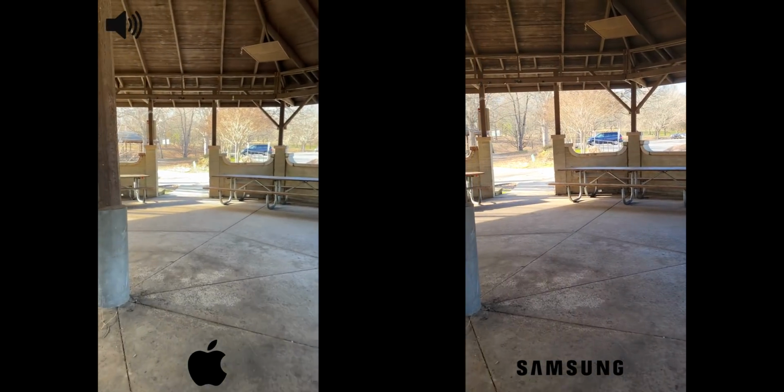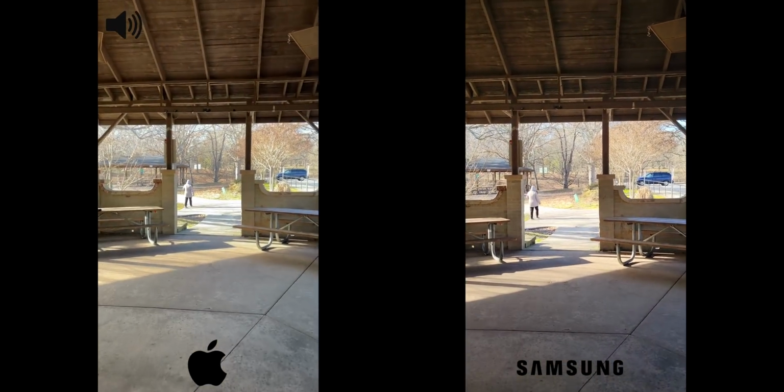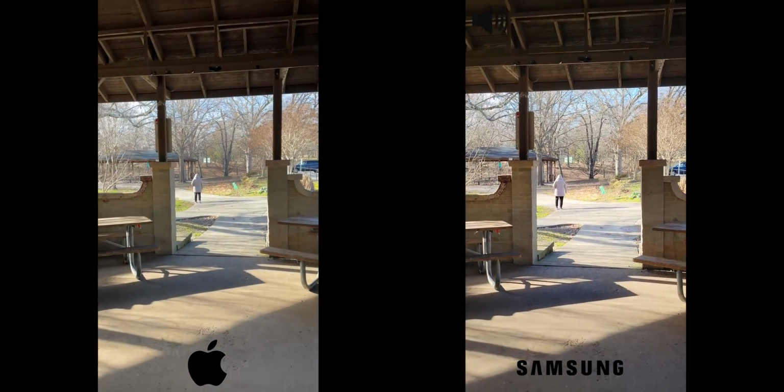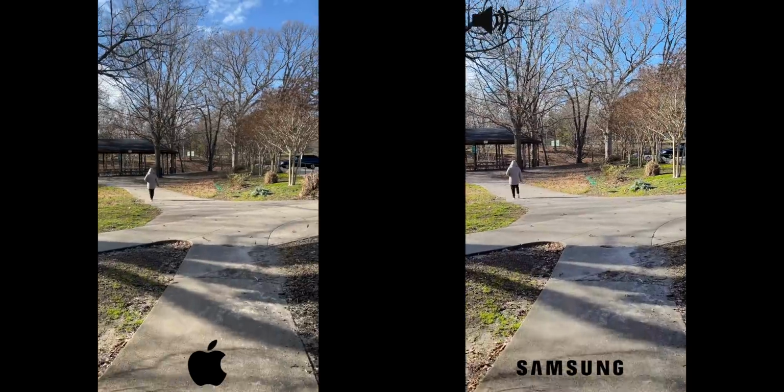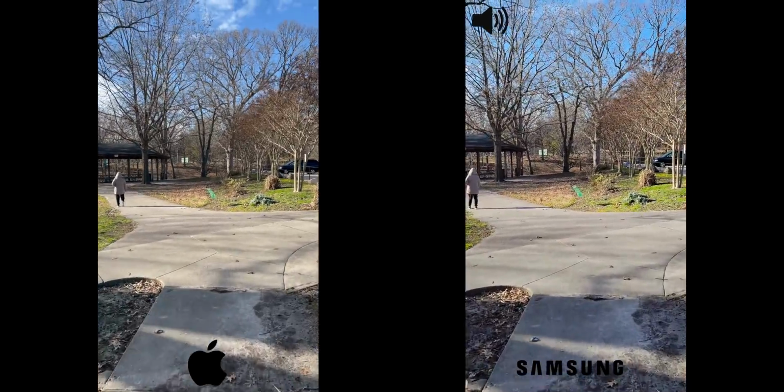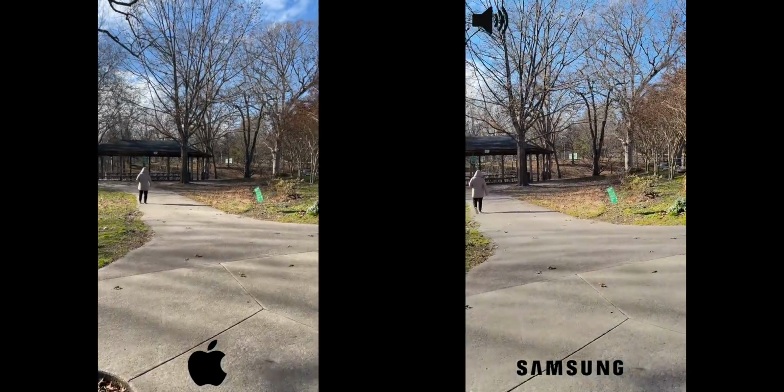And now let's check out that stabilization. Which phone does it best? Once and for all, leave your comments down below. I'm still going with the iPhone. I don't know about you guys. I could be completely wrong.